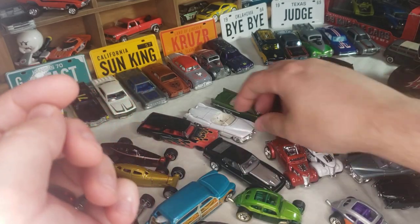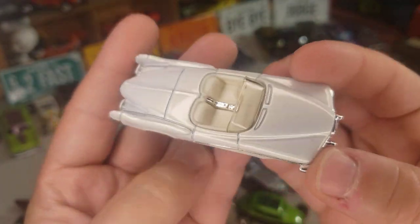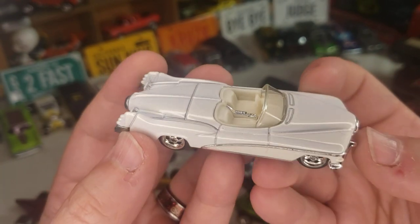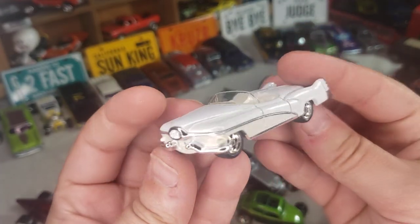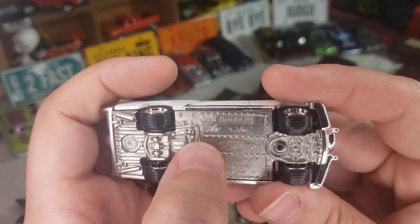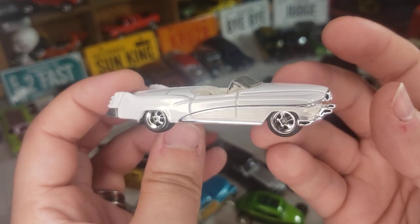That's the black one, and then here is the white one from the 30 car set. This metallic, yep, it's like a pearlish white. Got a little metallic pearl in there. And yes, just like the 2009 set cars, all of the ones from the set will have the initials on it.